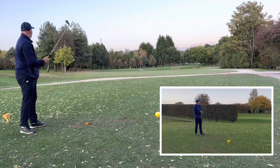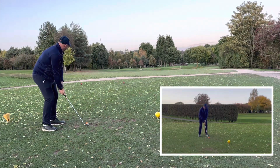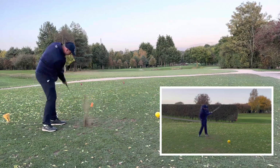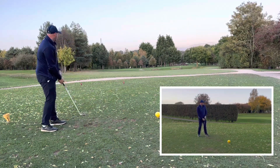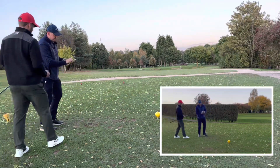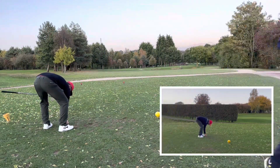Let's see how we get on with this. So the wind's behind us as well, so I don't want to hit this long. Or, well, that's definitely not long. Well. Definitely not long.